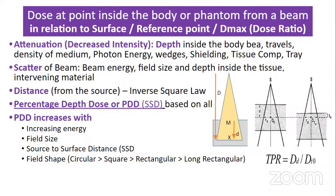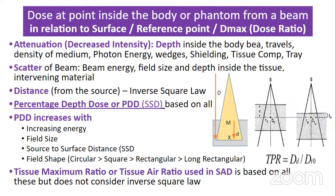Then field shape. Again, these things have a relatively minor impact on percentage depth dose, but conceptually you have to understand them, because many of these minor things add up to a major impact. So field shape: from a circular field to a square field to a rectangular field to a long rectangle, in which one will it be more?